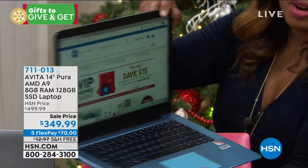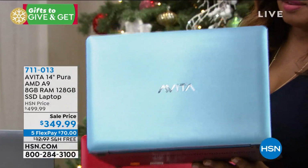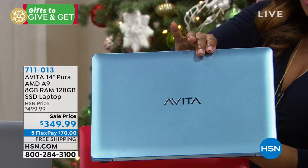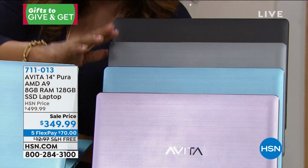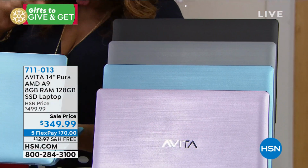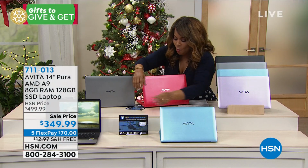I mean, they do an extraordinary job. Look at the inside of the blue, and then look at the outside of that. Look at how stunning that is, all the way around. So if you'd love to order, we've got the blue, you've got a pretty shade of purple, and then if you want just kind of your basic colors, you've got your silver, and then you also have the matte black.